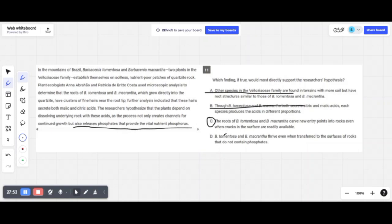Sure, the last option: these two plants thrive even when transferred to the surfaces of rocks that do not contain phosphate. So this would indeed undermine our conclusion, because we say that they really depend on phosphates, and in that case it undermines rather than supports our claim. So C is the only option that perfectly matches our conclusions.